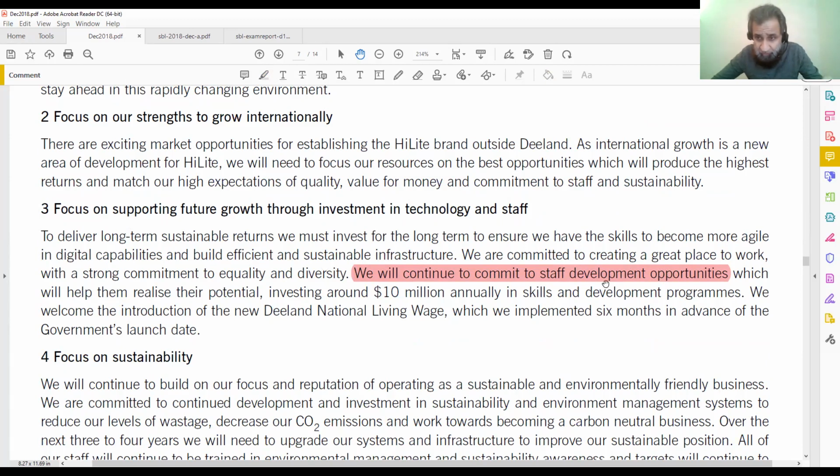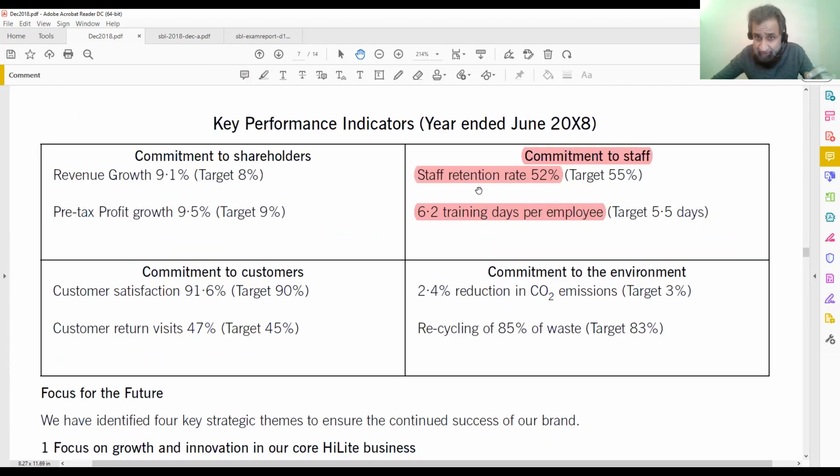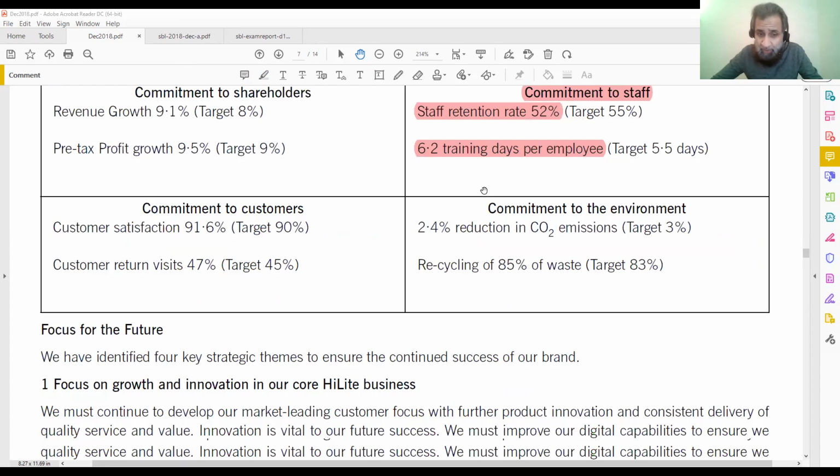See, they're working so much on it: we are committed to creating a great place to work with strong commitment to equality and diversity. Do they have higher standards of equality and diversity? Do they have higher standards of a great working place? Do they have higher standards of committing to staff development? Do they already have a very good retention rate? Do they have very good training days per employee? So will that be materialized when you acquire the Comfy Stay Hotel? Currently the argument coming in the newspaper is very vague.